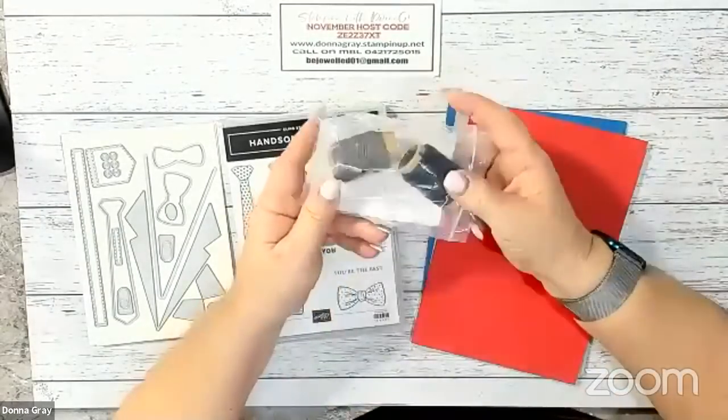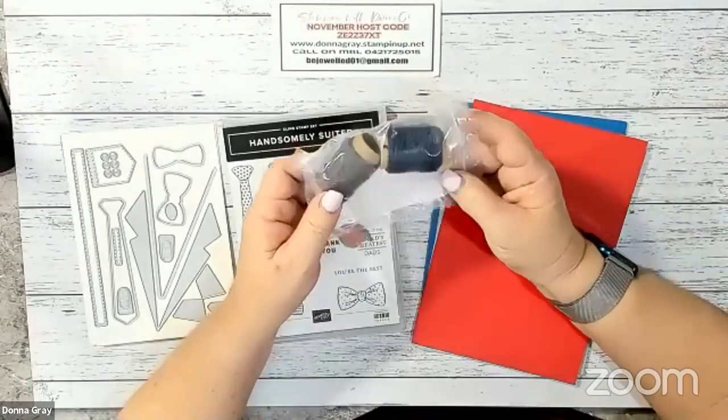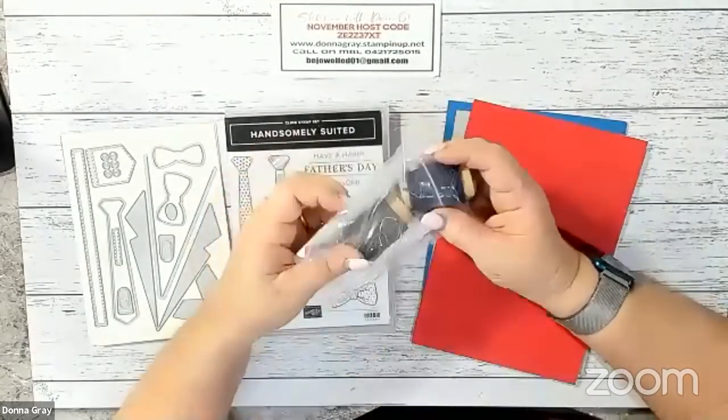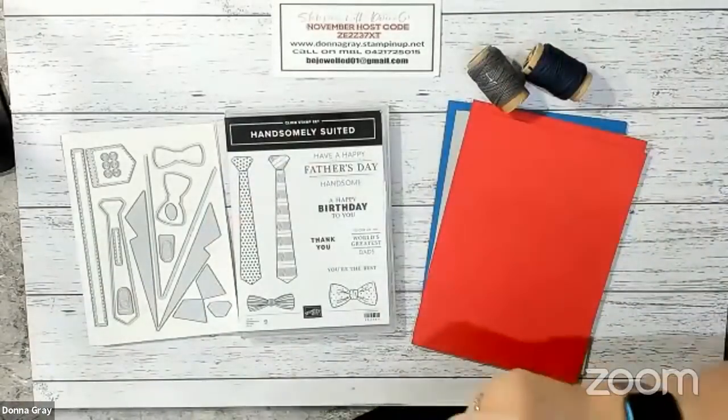It's got this gorgeous baker's twine as well. So it's in our Basic Gray and our Night of Navy, I think it is. Does it tell us what color is there? No, it doesn't tell us. So Basic Gray and Night of Navy, it looks like to me. So we'll get that out because we'll probably use that as well.